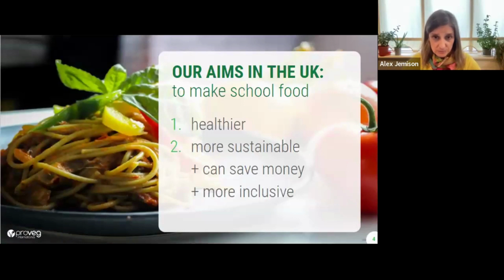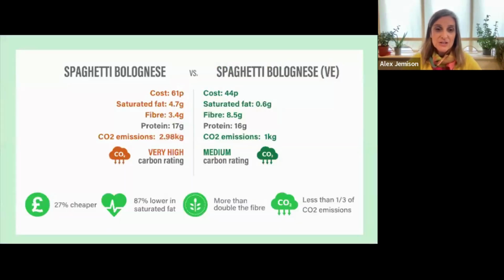at the moment. As you know, chickpeas are cheaper than chicken, and a lot of plant-based recipes end up being less expensive than their meat-based counterparts. They're also more inclusive, which is a key benefit of plant-based dishes on the menu. People of all faiths and with allergies and intolerances are able to enjoy a dish together with their friends at school.